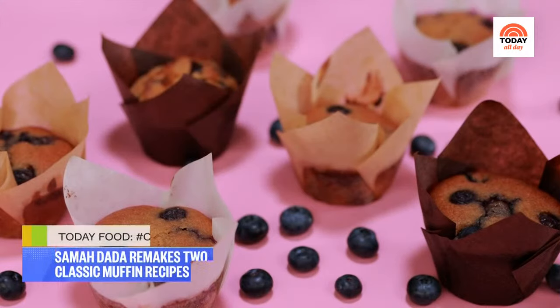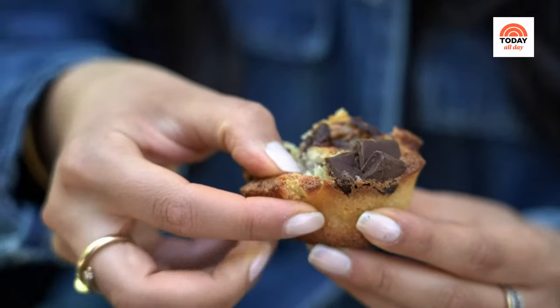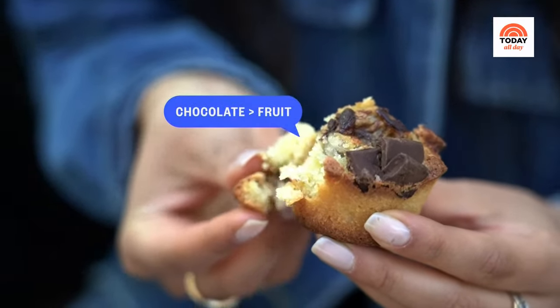First up, a blueberry muffin just sweetened with some honey and lemon poppy seed muffin tops with a cute lemon cashew glaze. I always bake with chocolate over fruit. That's typically my MO. But I will say, I always make a little exception when it comes to a blueberry muffin. They're just my favorite staple comfort baked good. But I was thinking, why should I go to a bakery when I can make one in my own kitchen?